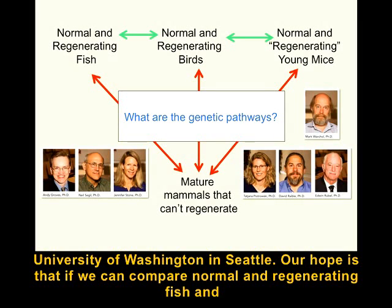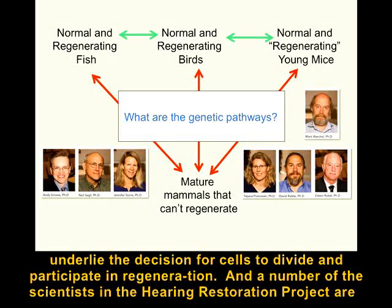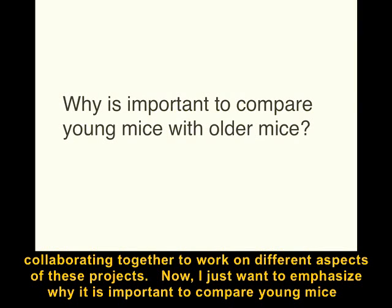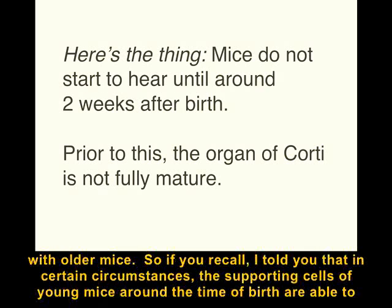Our hope is that if we can compare normal and regenerating fish and normal and regenerating birds with young mice in which we're able to stimulate regeneration in certain circumstances with undamaged mice, and compared these pathways with mature mammals that can't regenerate, we can start to find some of the similarities and differences that may underlie the decision for cells to divide and participate in regeneration. And a number of the scientists in the Hearing Restoration Project are collaborating together to work on different aspects of these projects.